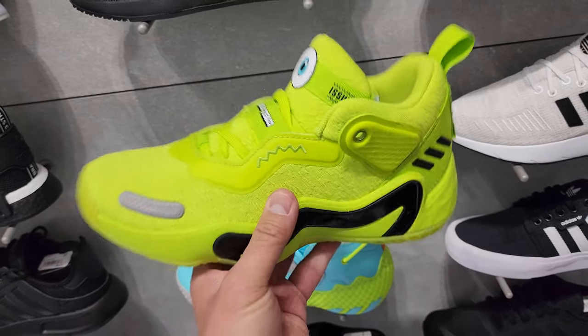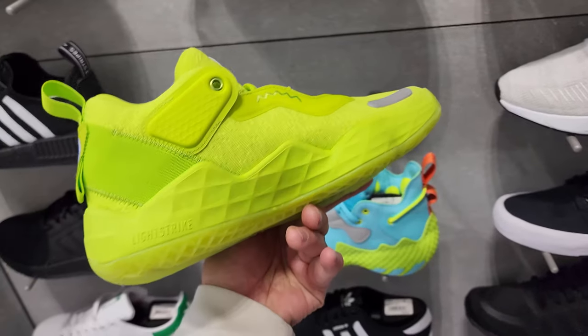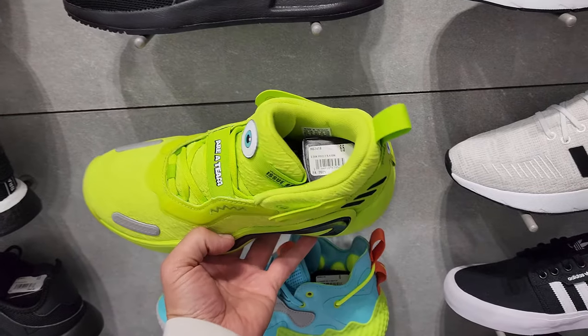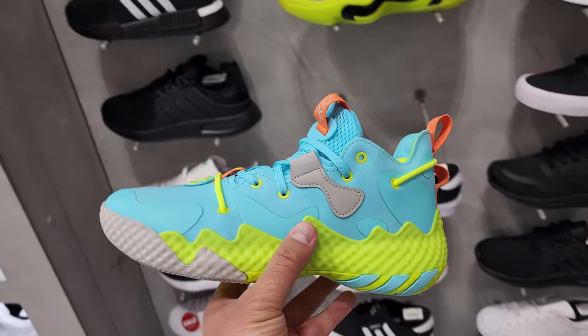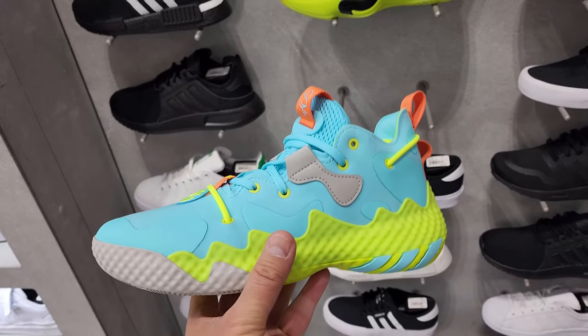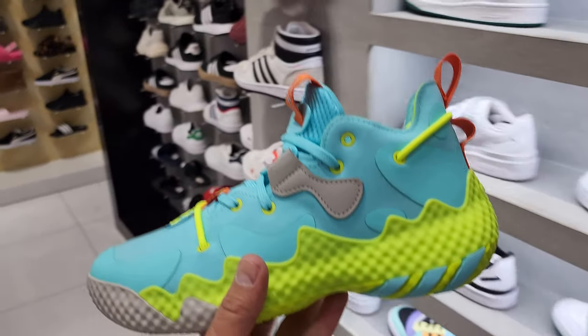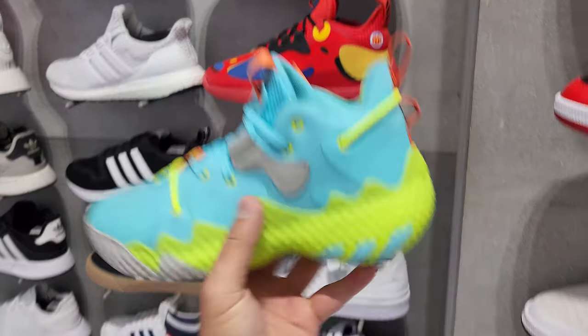In the kids section, do got the Don issue 3s right here. These are one of the more interesting ones, from Monsters Inc. Okay, these are going for 95. And then I haven't seen these, the Harden Volume 6s. These actually look a lot nicer. They look a lot nicer than these Hardens, in my opinion. These just look way nicer.